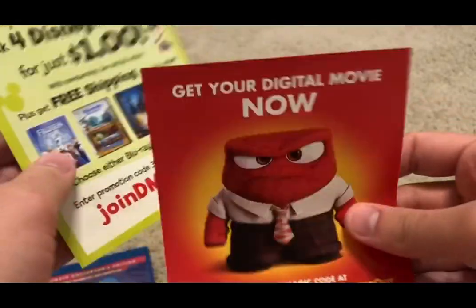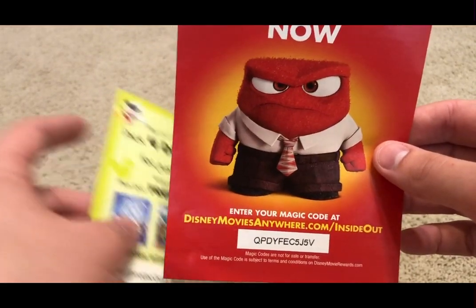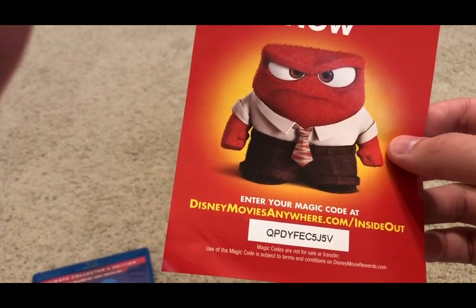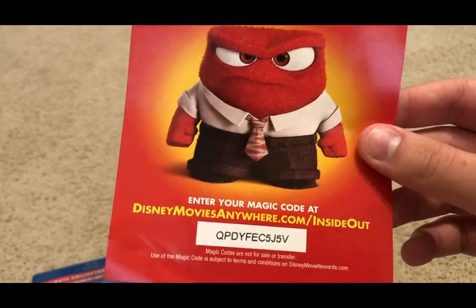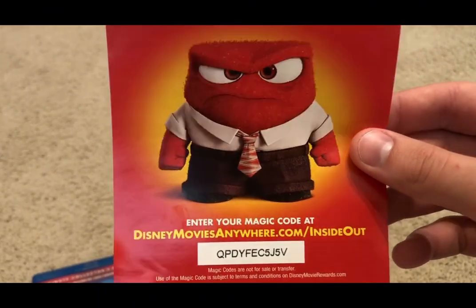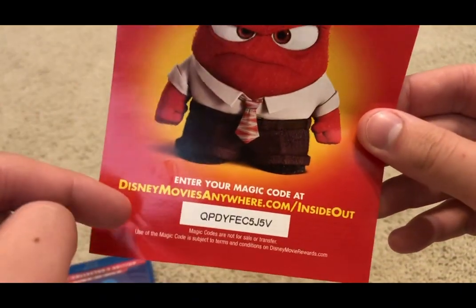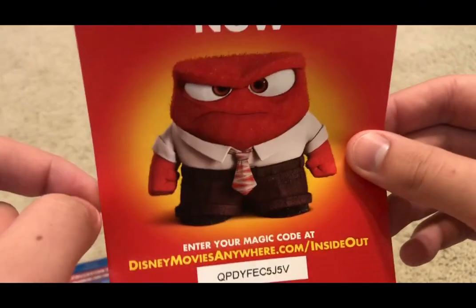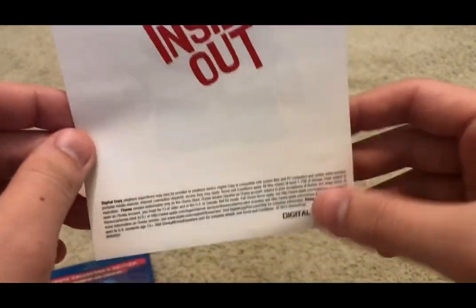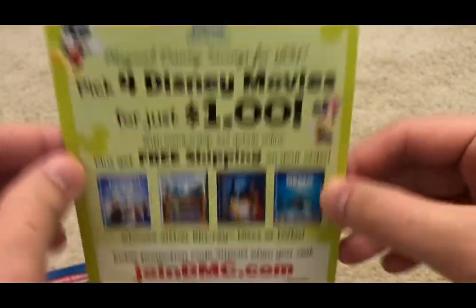these flyers and stuff. So here we have your digital HD movie code, and this is also your movie rewards. And the date, it expired on November 3rd, 2020, so it's too late to add this to your digital HD library. But if you're looking to build up some movie rewards points, then yeah, this is not just a movie code, this is also your movie rewards. And then the back, it's just Inside Out and all that info at the bottom. Then next here we have Disney Movie Club. Right here.